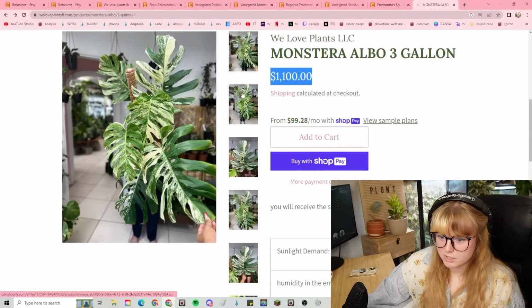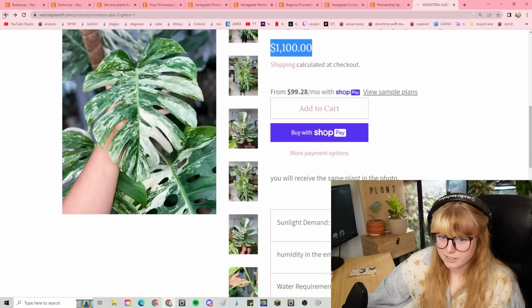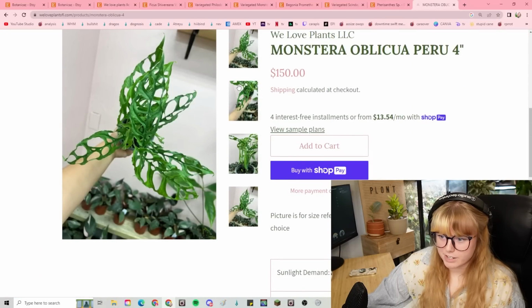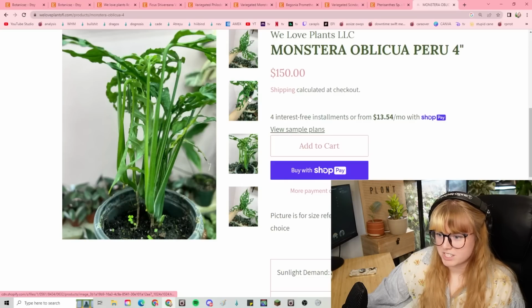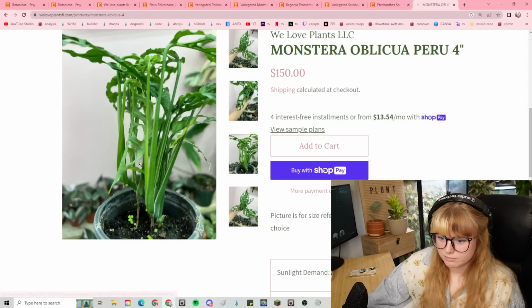$1,000 for this big Monstera albo. That's pretty. There's like yellow in it. That's really pretty. I like that one. Here's an obliqua. This plant right here easily would have been like $6,000, $7,000 a year and a half ago. How? You're paying for air. You see more air than plant.